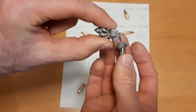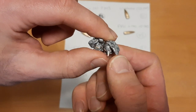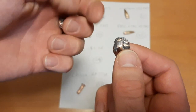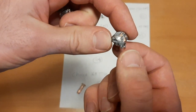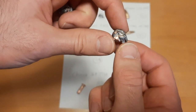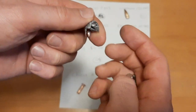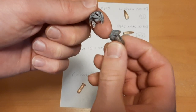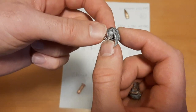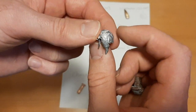Okay, very rapid and violent expansion from the Federal Fusion. Look at this shard of copper here. Okay, the copper jacket just peeled really far back. But I imagine if you were to shoot this at a target at 100, 200, 300 yards away, 400 yards away, it would probably look more similar to the PPU, okay? So again, remember, this was at an extremely close range, and so the expansion was much more dramatic.